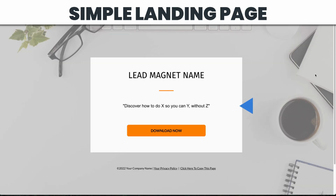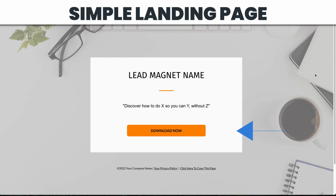Then the line below, well, this should look pretty familiar. Essentially, discover how to do X so you can Y without Z. Just go back to that clear offer formula, plug that in there, and you're pretty much done. Then you have the button. You can see here that we're using that pop-up. And the reason here is, again, it works best for my business, but feel free to swap this out with an inline field if it's gonna work better for you.